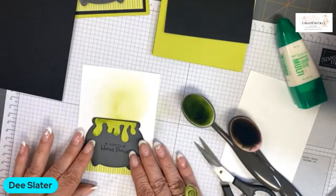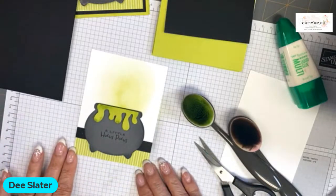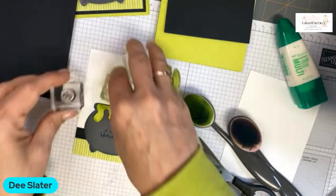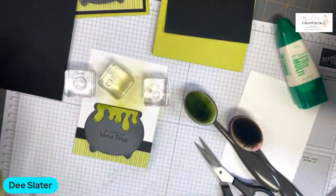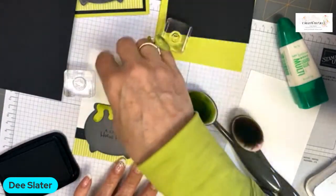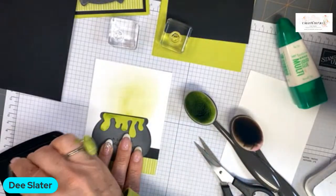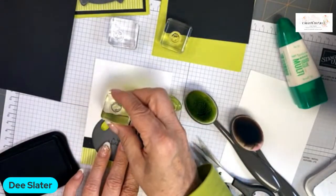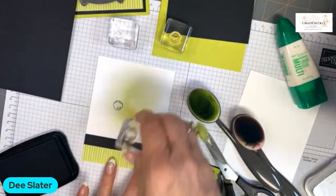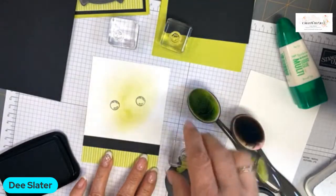I want it staged about in the middle, as far as the middle on the lower edges here. And I'm going to get the bubble images from the stamp set, and I'm going to use our black ink for that. And there are 3 different sizes of bubbles. So I'm just going to get started here and do the first one so I know where my cauldron starts.